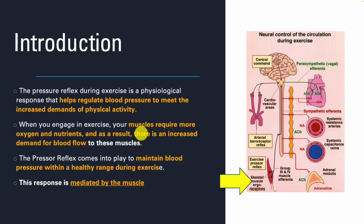So this is basically a snapshot of what the pressor reflex is. During exercise we have a physiological response that helps regulate blood pressure. We've talked about that a lot, right? And it increases the demands of blood delivery and oxygen delivery during physical activity. What we've talked about for the most part, and you've drawn pictures on this, is central command. We know that if there's an increase in heart rate and an increase in blood pressure, well, we have these baroreceptors. We didn't really talk much about chemoreceptors, so I'm just going to stick with baroreceptors here.